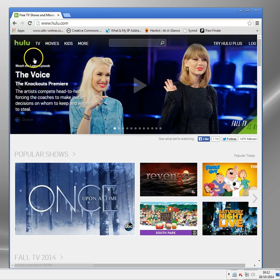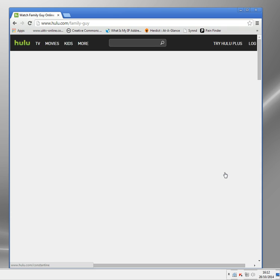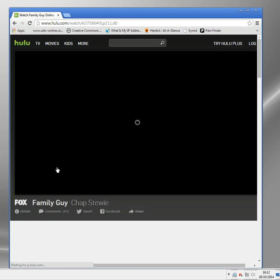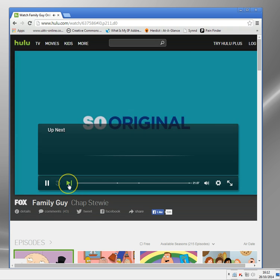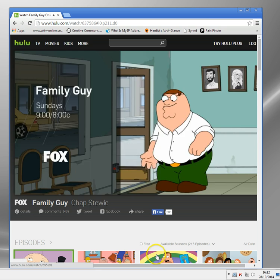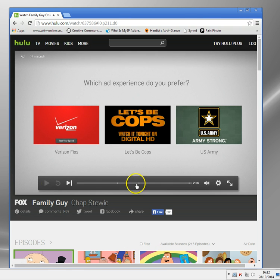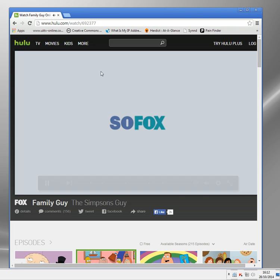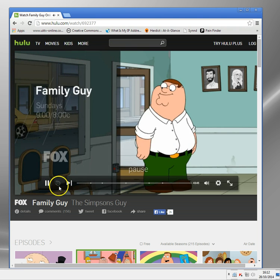So although I'm in the UK, I don't get that message there. Let me go and find something to watch. Family Guy I always like. Let's just pick an episode. Here, and you can see it streams perfectly well. That's because I'm now linked to the Identity Cloaker encryption server in the USA, so my entire connection is based in the US rather than the UK. I'm just going to stop this, but you can see it's running fine now.